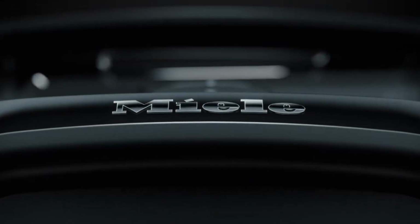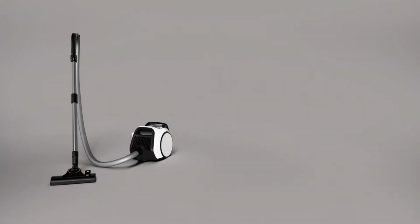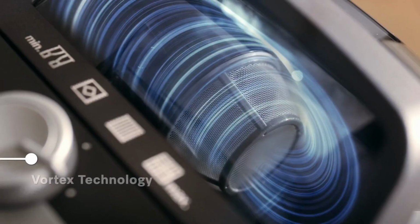This model features Miele's Vortex technology for powerful suction and comes with a Parquet twister floor head, specifically designed for delicate hard flooring. The vacuum offers 4 suction modes that you can adjust using a simple dial, ranging from gentle cleaning for curtains and fabrics to maximum power for heavily soiled hard floors and carpets.